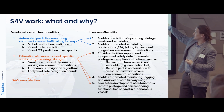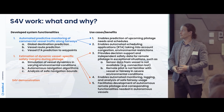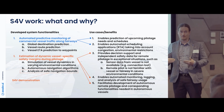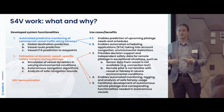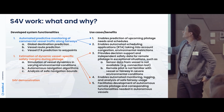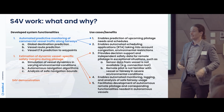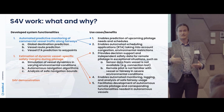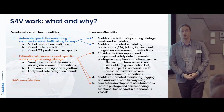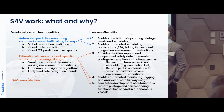And what this gives us is for remote pilotage. Of course, we can predict the need of pilotage in the future. We can predict congestion along the fairway, and even passings and hazardous times possibly in restricted parts of the fairway. And the other thing is we can do automated scheduling, RTA, so we can match the schedules of departing and arriving ships automatically, or provide proposals on how you could schedule the ships to operate efficiently. So this is one thing, predictions.